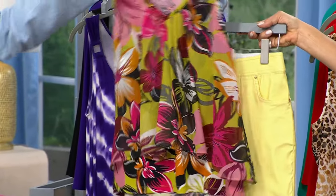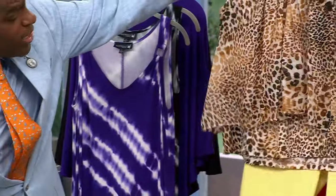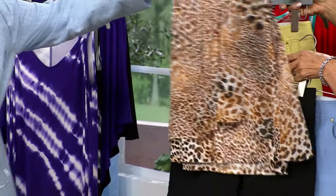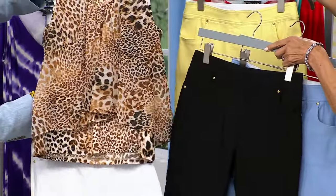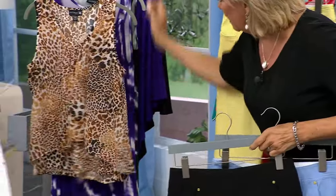Thank you. But look what you do: if you have any kind of animal print, you put the yellow with it. Look how pretty. It just lightens it. Oh, that's fun. And even with the black, how pretty. And even with the white, just a wonderful way to showcase all your pieces. That top is awesome. Great, and then we have this one as well.